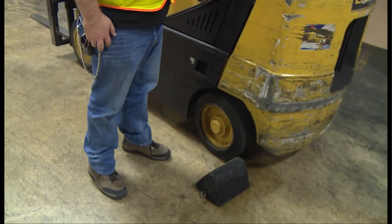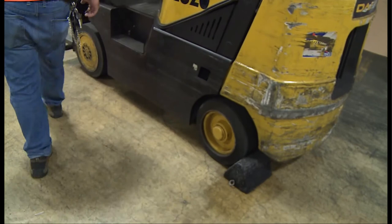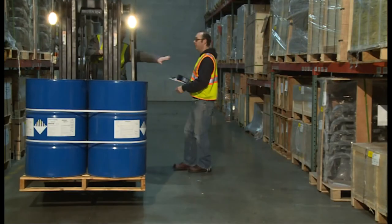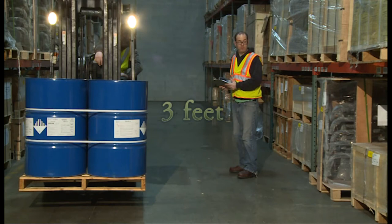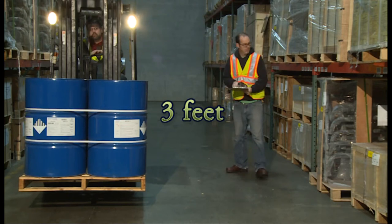Be sure to block your wheels when you're on a slope. Runaway industrial trucks are dangerous. If someone needs to talk to you when you're operating an industrial truck, don't let them come too close to the vehicle. Ask them to stand off at least 3 feet. Explain to them that the extra distance will keep them safe if something unexpected happens with the truck.